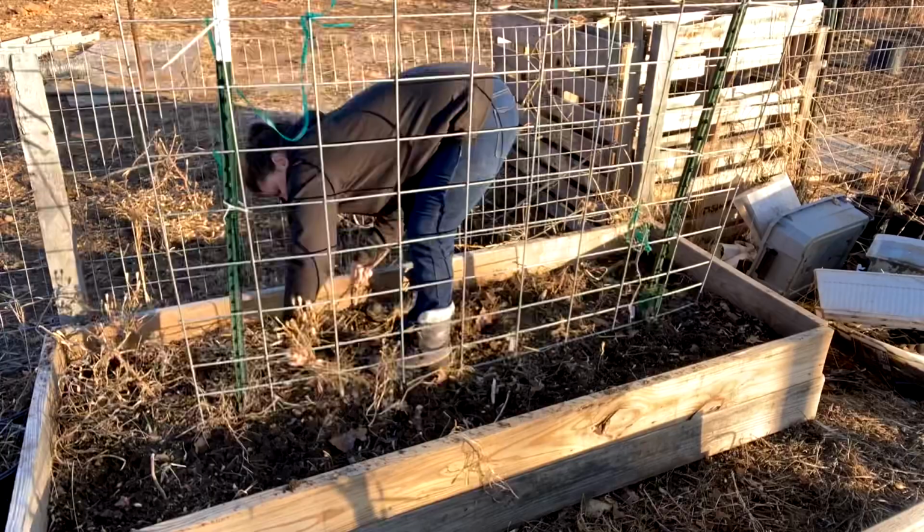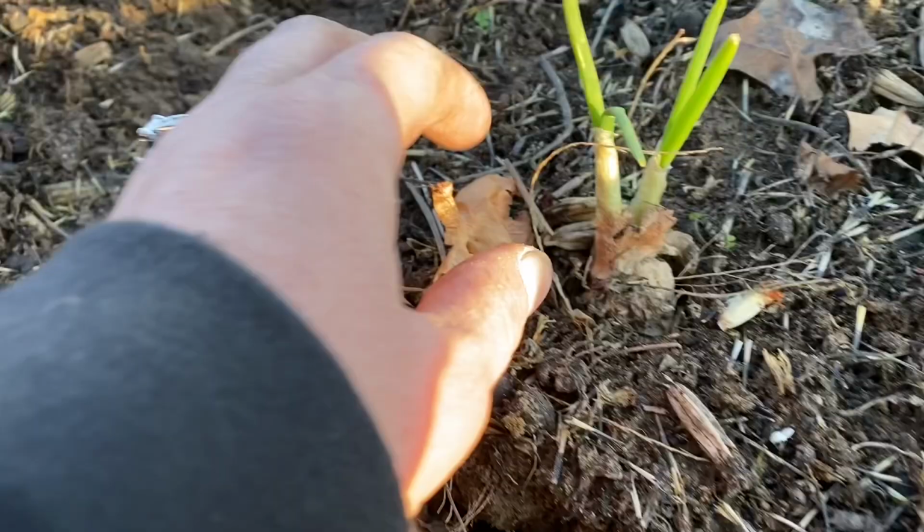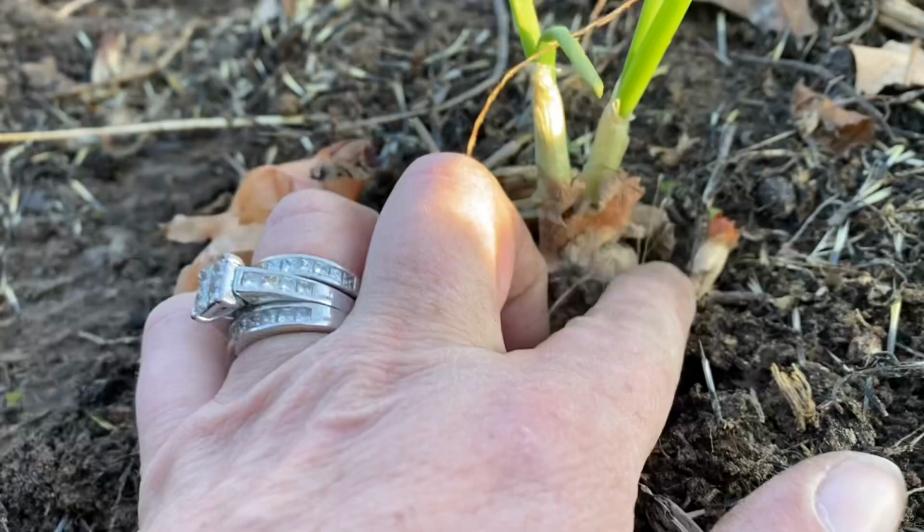I think I'm at a stopping point, but I want to share some stuff with you that I just thought, oh, so I know I'm weird. Just take a look at this. Checking this out, and there's an onion that survived. There's one over here too.